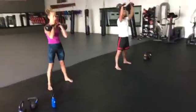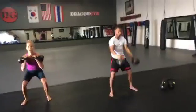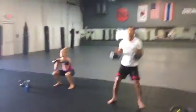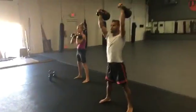Good. Keep the breathing, it's critically essential for this. The density. This is all about density. Just getting a tremendous amount of work done in a very short amount of time.